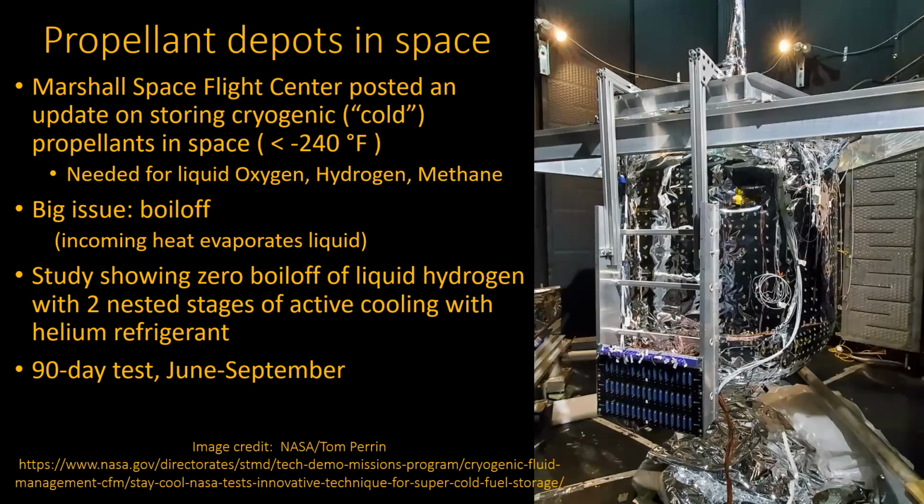NASA has restarted activity on propellant depots. Marshall Space Flight Center, in particular, recently posted progress on storing very cold propellants, that is, below minus 240 degrees Fahrenheit, which is needed for fuels of choice today: oxygen, hydrogen, and methane. The biggest issue is boiloff. Any heat, whether from solar radiation, reflected sunlight, or equipment, warms the spacecraft, and some of that heat finds its way to the propellant tanks. That causes liquid propellant to boil into gas and be lost. The longer you're out there, the more you're going to lose.